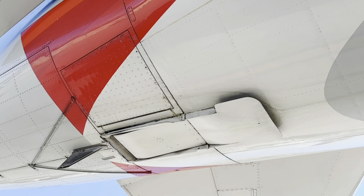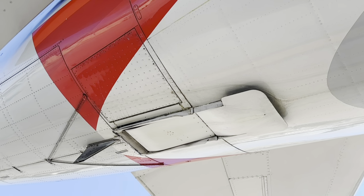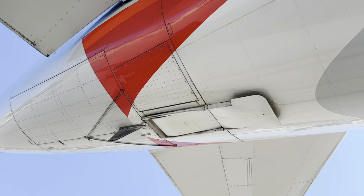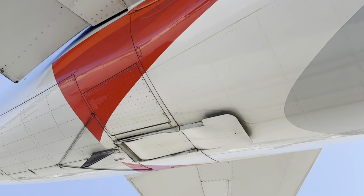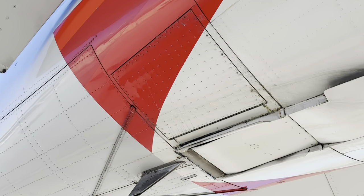But for now, until all the retrofits and all the modifications have been made to all the fleets, right now it's just got to be like this. But it's paid attention to, it's monitored in case there is some kind of odor within the cabin. Maintenance is all over it, and we do a thing called a burnout. Basically run the packs at extreme heat to burn out any kind of residue or odor that's within the ducts.